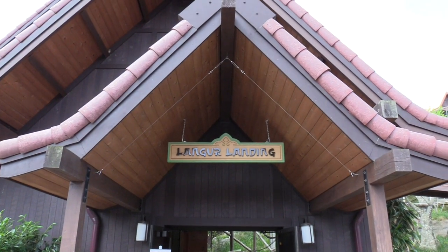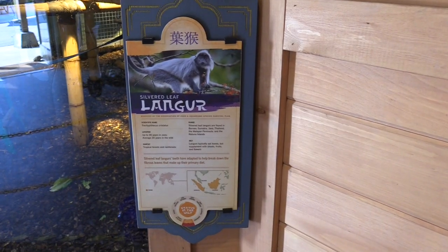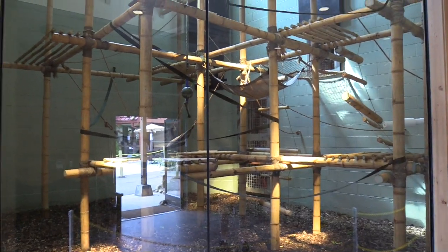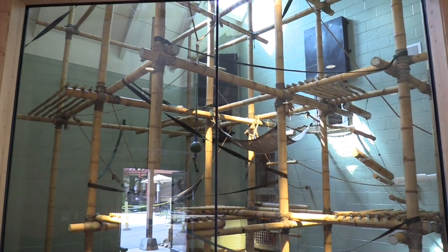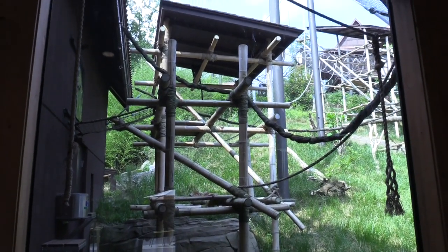Right across from the bistro, we got Languor Landing. We got silvered leaf languor. You see their indoor habitat. However, they are all outside at the moment.